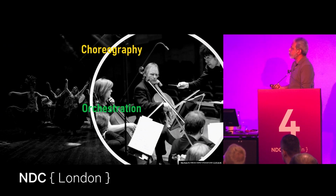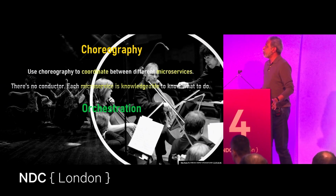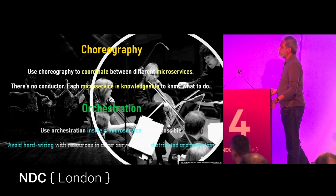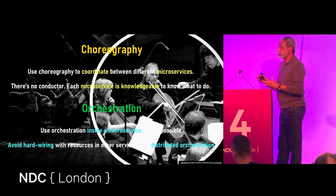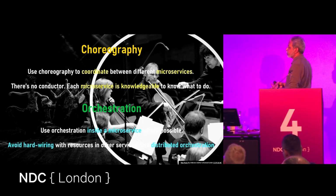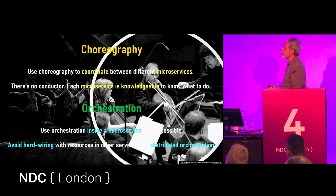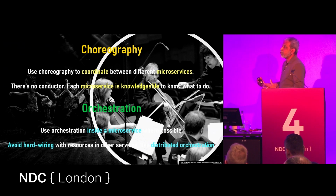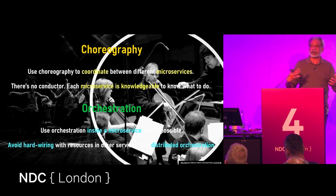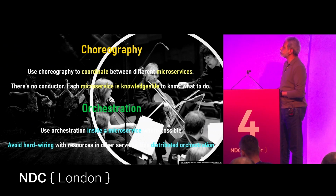So just a quick one. There's always this debate, and like I already mentioned, when do you use choreography? When do you use orchestration? Like I mentioned, if at all possible, stick within a service if you're doing orchestration, whereas choreography is coordinating between different microservices. These are not hard and fast rules, but following this sort of principle will help us avoid tangling of microservices as you grow your ecosystem.